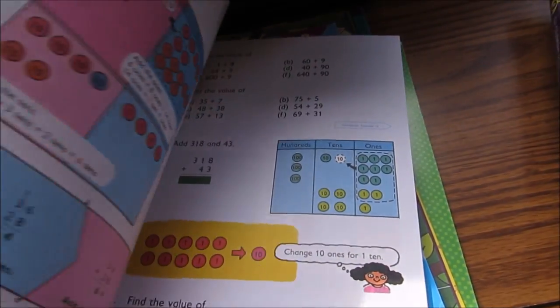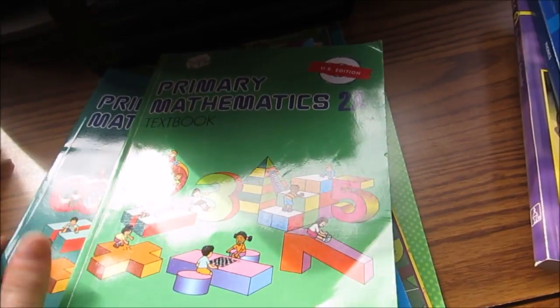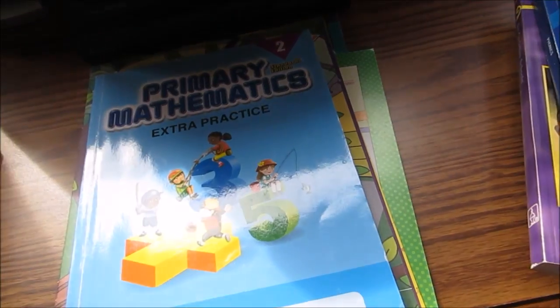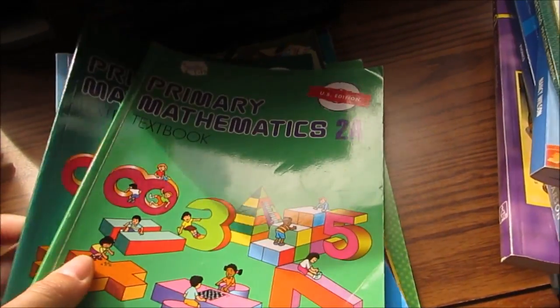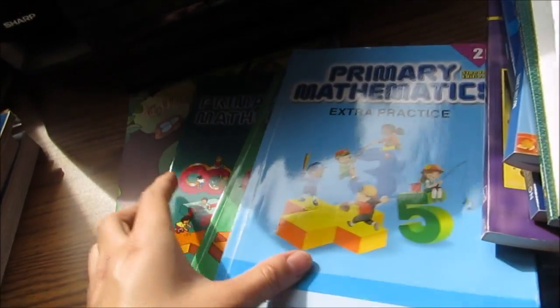It's really easy, the things that they teach here, because she already learned that. And then it has some extra practice that I don't know if we'll use or not. If you know me, you know that I don't like doing a lot of workbooks, but we'll see how that goes. So that's the yes. Some fun stuff to do, and this one actually is gonna go in the summer pile.